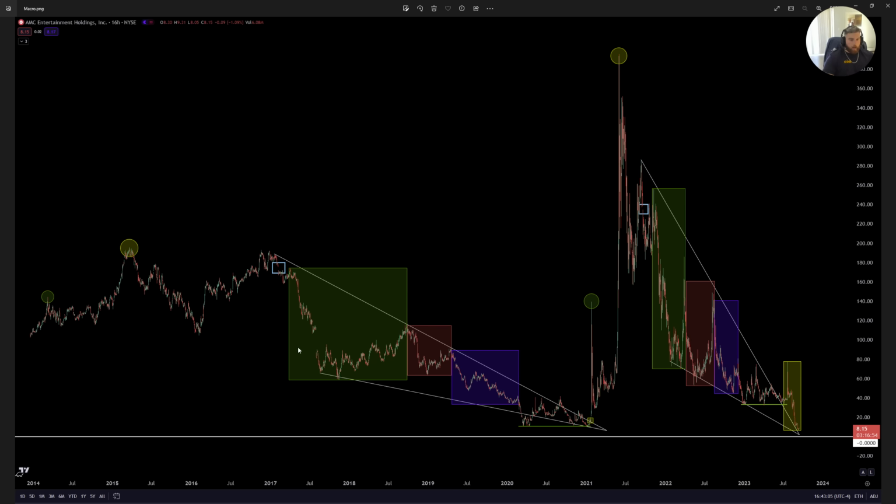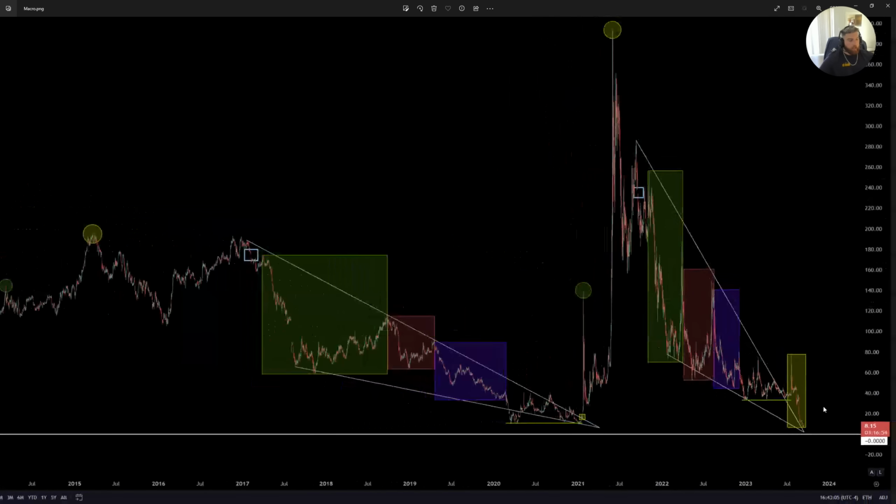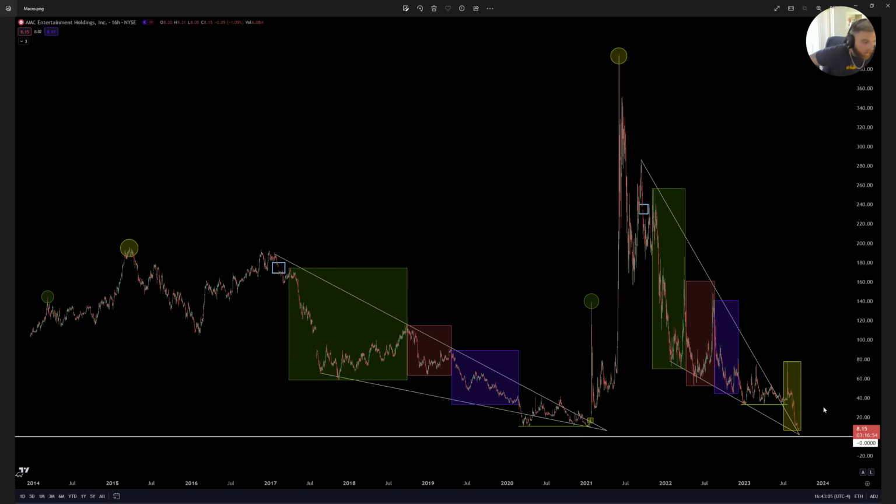From that point, you get into the descending wedge on both sides, the green, red, and blue, and then your flat portion, 1, 2, and 3 bottoms on both sides. Your breakout and retest iteration, which is the end of the macro, which is what we're in right now.